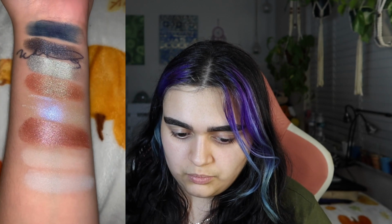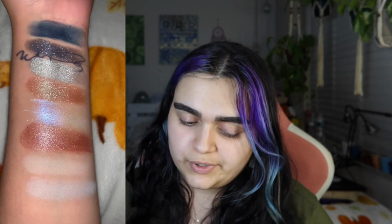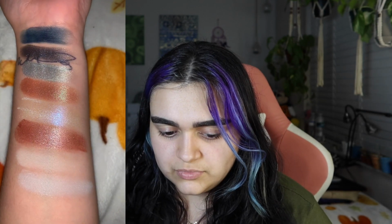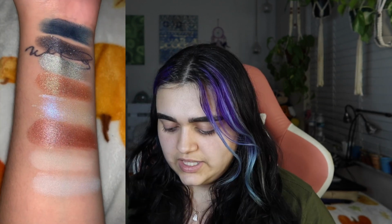So from top to bottom we have ET Phone Home, which is described as a matte deep navy, but it does have some sparkle to it. Then we have Over the Moon, which is a metallic icy blue. Then we have the shade Be Good, which is a metallic silver. Then we have the shade Extraterrestrial, which is a duochrome bronze with a green shift. Then we have Do You Talk, which is another duochrome with a sheer purple shift.